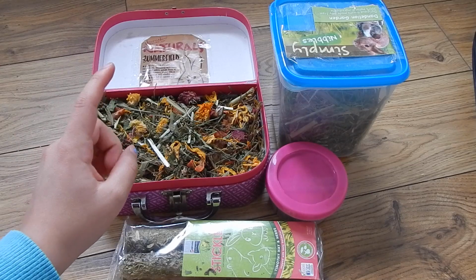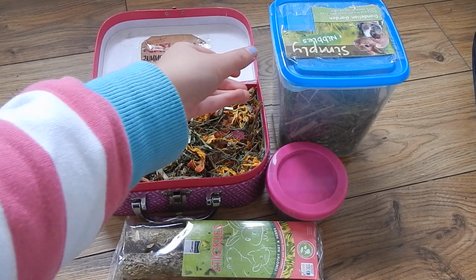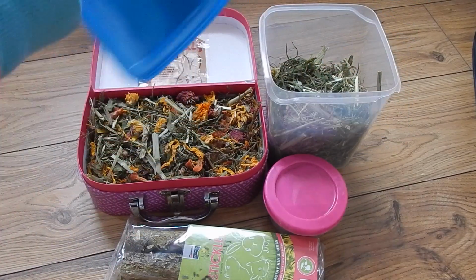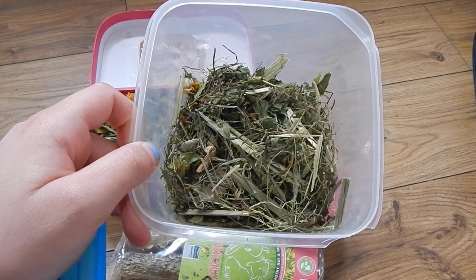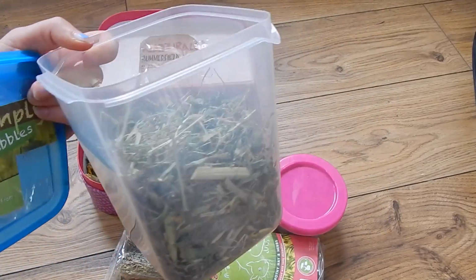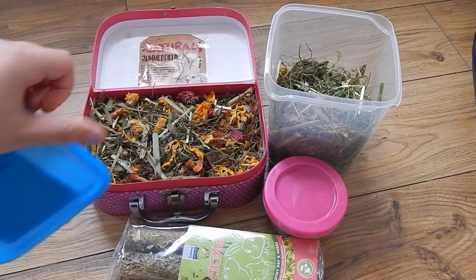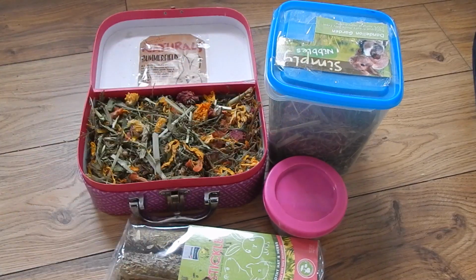But the main treats I feed are just little flowers like this, or leaves between the bars. And then she also loves the Nature's Simple Dandelion Garden, which is just in here. And this is another big favourite of hers. She just loves all these leaves and bits of grassy hay, and obviously the dandelion in there. You may be able to see some little bits of yellow. So she absolutely adores those as well. So those are her main treats. I'll probably feed her a little sprinkle every day, so she's really happy with that.